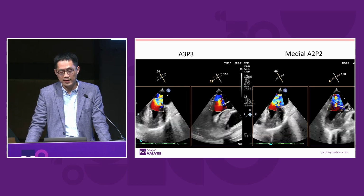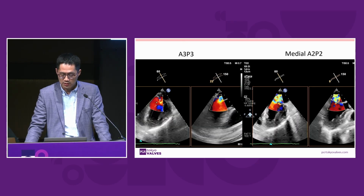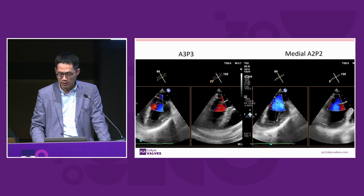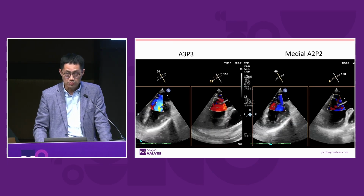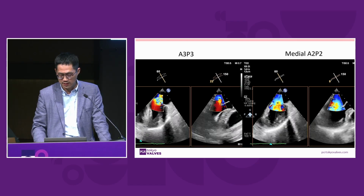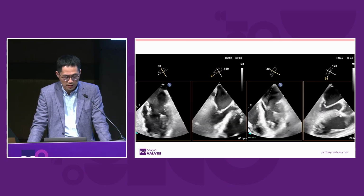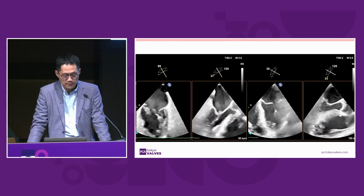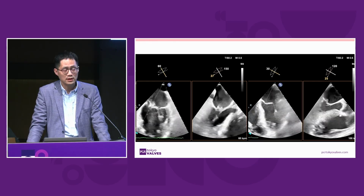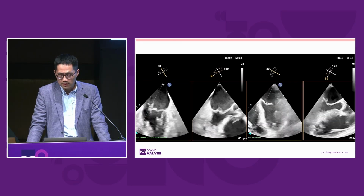On the right-hand side, the vena contracta shows quite a central jet, so the patient might have volume overload related central functional MR. As a general concept, when we treat the commissure, the functional MR could also be resolved after successful treatment. So for commissure pathology, we have to look carefully, including the leaflet length and also the subvalvular space.